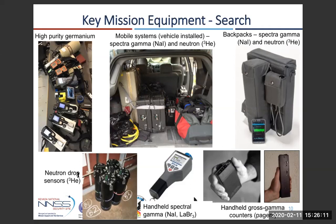So for the backpack system, the GPS comes from the phone, the GPS tracking. Yes, in these systems it does. This actually has a GPS too, but we use the GPS from the phone for these systems. I didn't mention specifically that we also have GPS systems with all of our mobile vehicle installs as well.